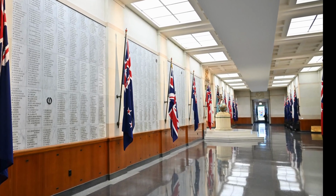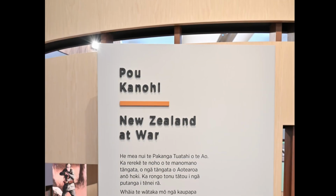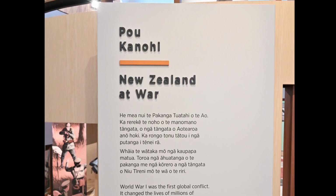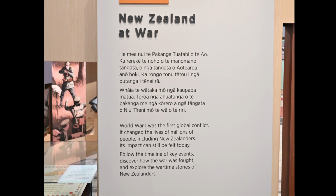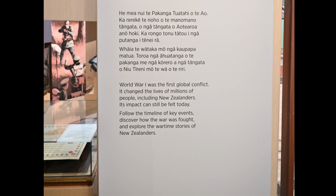This war memorial building was built to commemorate soldiers lost in the First World War and the Second World War. 7,292 names of New Zealanders from Auckland province who died in the First World War are inscribed in the World War I Hall of Memories. Photography inside is not allowed.